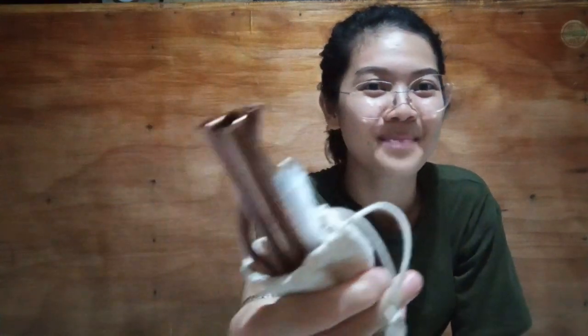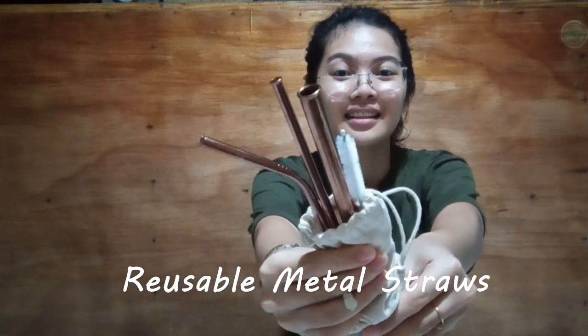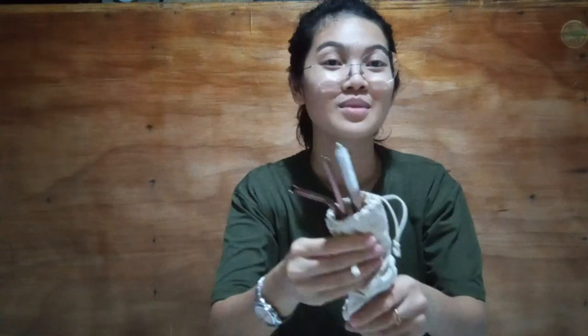Next item that I have for you is very useful when you grab a drink with friends, and that is our metal straws, our reusable metal straws. There are a lot of types of reusable straws. We have this metal, we have glass, and we have bamboo. This was given by someone to my mother, so ako ang nakabenepisyo.